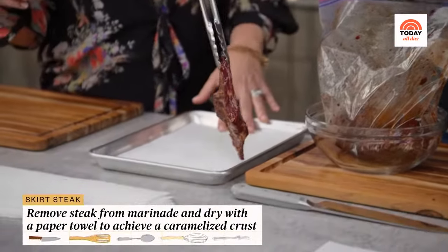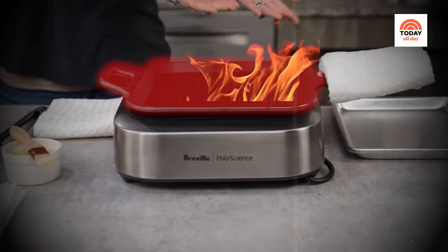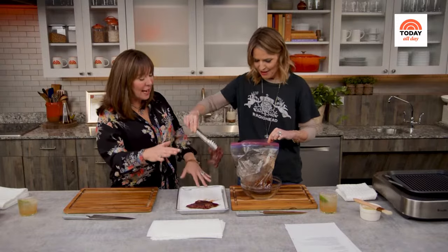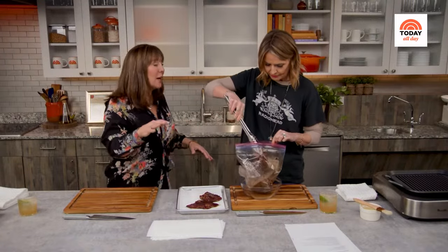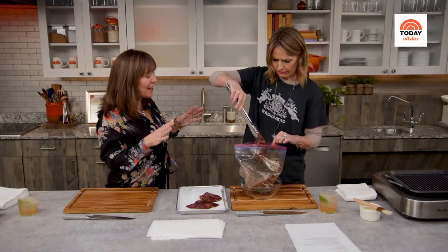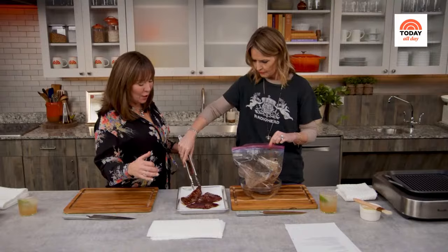What will happen when we get ready to cook this? Our pan is going to be as hot as the hinges of hell. Do you understand me? And if this marinade is still on here, it will end up just steaming it and almost boiling it. And that's not what we want. We want that beautiful caramelized crust. So we are really gonna get all the moisture out of it.